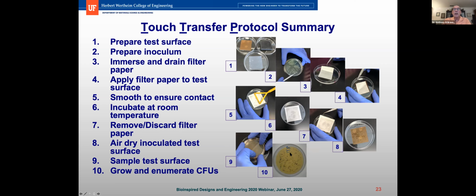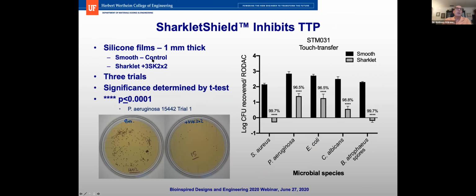So I can tell you right now, that's the smooth one. As you can see, SM201. So that's the smooth one. Let's look at the data. The data for silicone films where we did a smooth control versus Sharklet plus 3SK2x2, did three trials, multiple replicates in each trial.